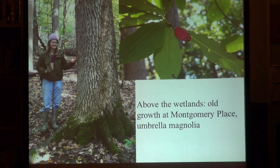It's very unusual in the Hudson Valley. This is the best developed lowland old growth forest in our entire region, with many trees that are 2, even 3 feet in diameter, oaks, hemlocks, sugar maple primarily. And one of the more curious things is this umbrella magnolia that probably escaped from plantings at Montgomery Place many years ago, or planting somewhere else. And it's not taking over, but it is reproducing, and there's a population of it in the South Woods.